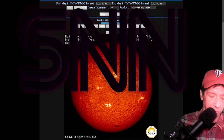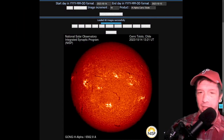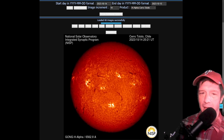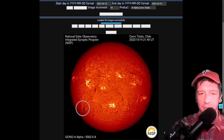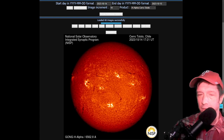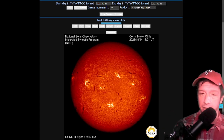In news, Cerro Tololo, Chile had a little bit of an annular eclipse yesterday as well. There you can see the moon moving across the frame. And another massive filament here in the southeast. Check that one out. That's a good one, deserving of a name for sure. The Cerro Tololo, Chile, ground-based hydrogen alpha telescope.